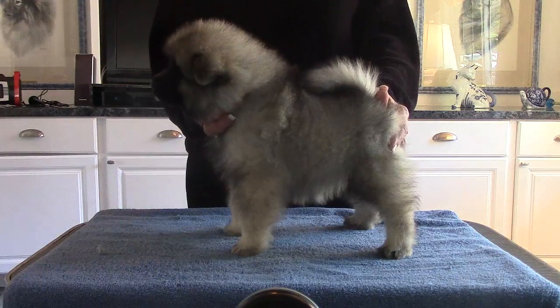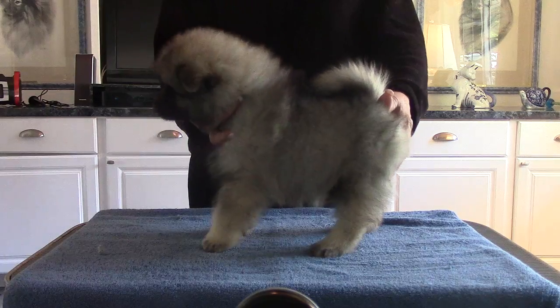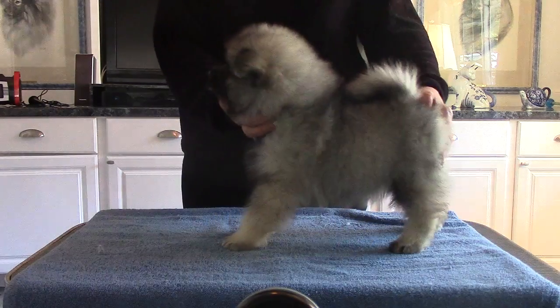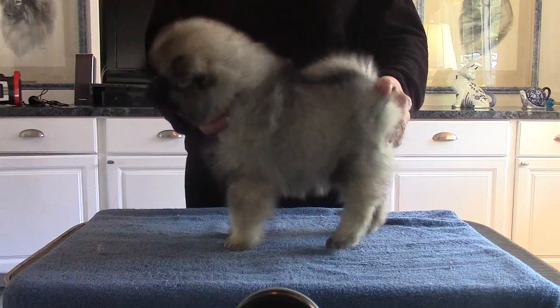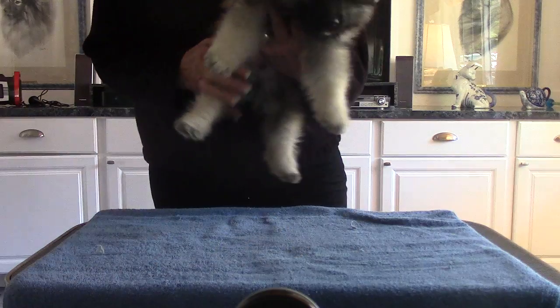Stop, stop. Sweet. But this square is right underneath that body. He's not overangulated like that. They come right underneath the body, front and rear. Very nice puppy. This is the red one.